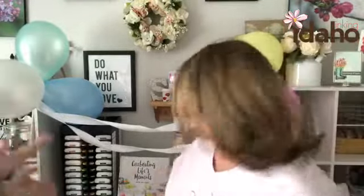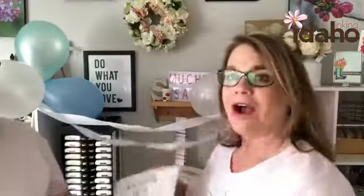So we're at Sara's craft room today. She decorated with some balloons, a little party. It's not a party without balloons. That's right, because we are celebrating the new Celebrating Life's Moments Spring into Summer catalog. And it's so pretty. There are so many awesome things out there.